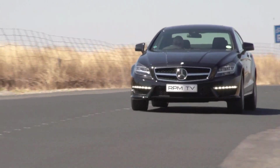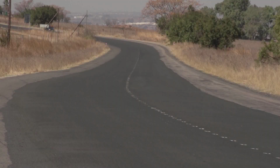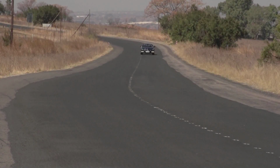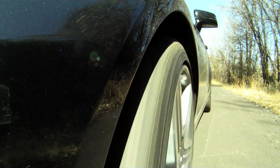Lavish use of aluminium has kept the weight down and reduced unsprung mass. Given its size, a curb mass of 1,870 kilos is impressive, if hardly trim. Still, it allows a power-to-weight ratio of 206 kilowatts a ton, a figure that explains why a car measuring just 4 millimeters short of 5 meters long feels like a quicksilver two-seater off the mark.